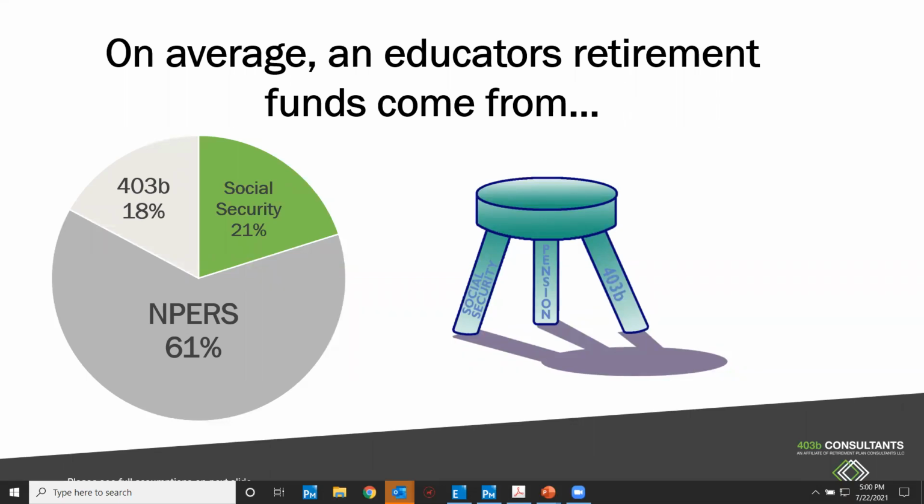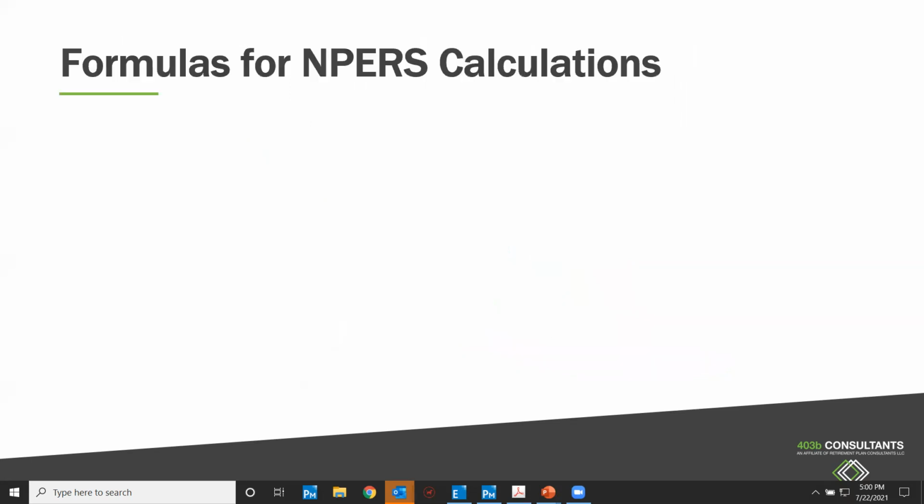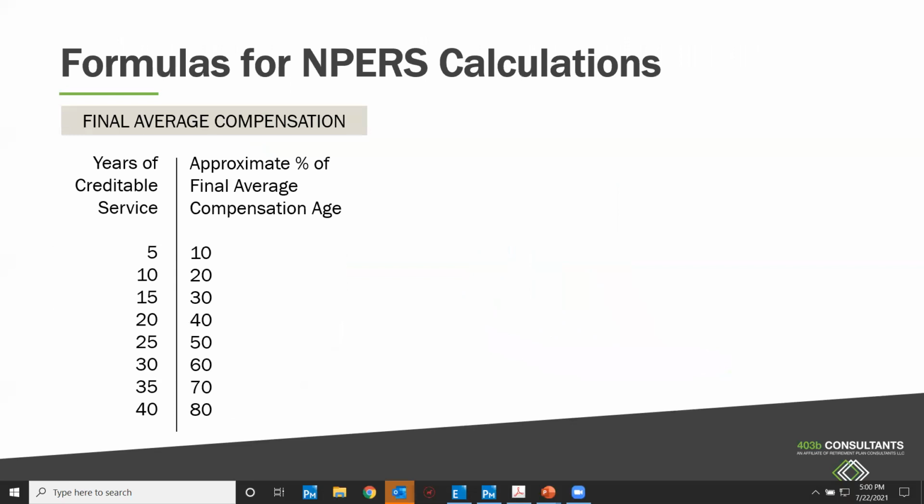So you can count on NPERS, we'd like to think. We can count on Social Security, we'd like to think. But as you can see, there's a chunk of the pie chart that we need to take care of ourselves and have a formal savings program to take care of that chunk, which is 18% of our overall nest egg. So a little bit about the formulas of NPERS.